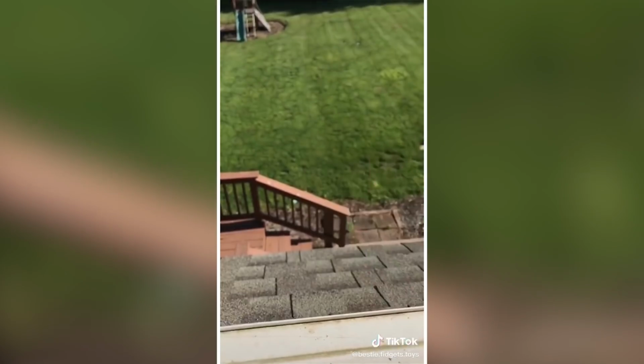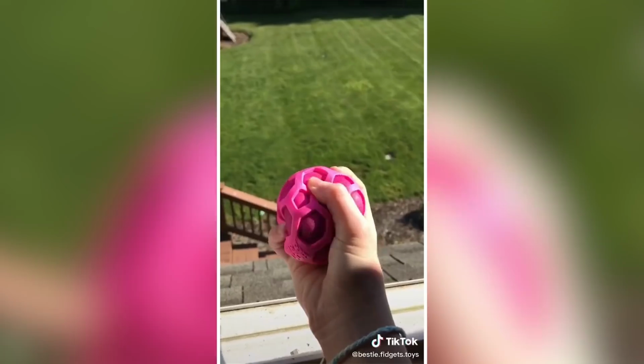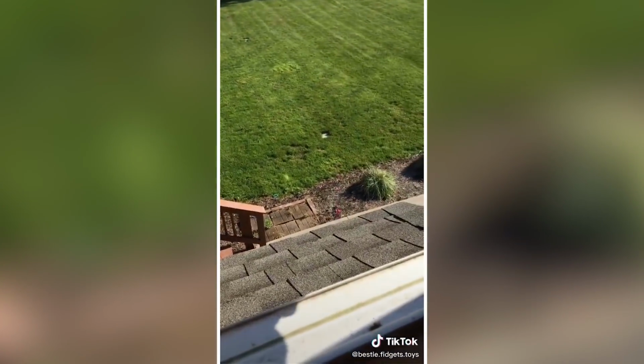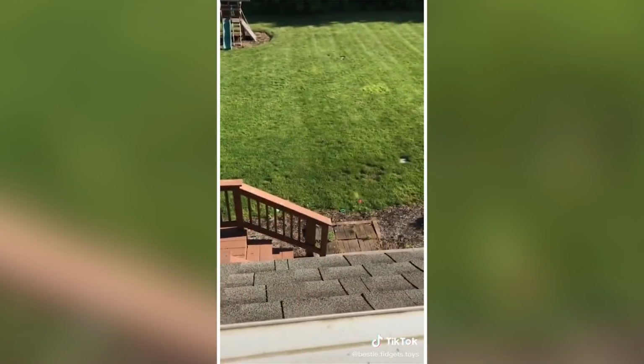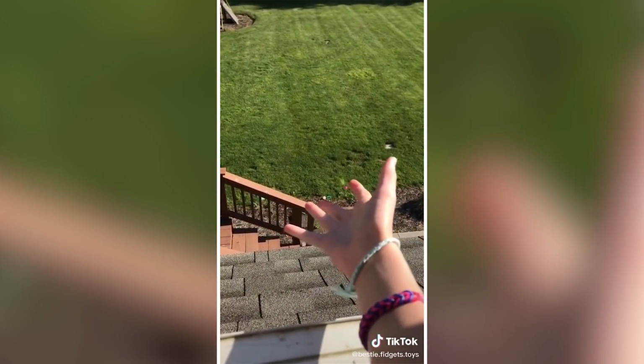Next is Wacky Track. Ooh. Alright, now it's the Atomic Nido's turn. So far, they all went pretty far. And finally, this Clear Orby Stress Ball. I'm pretty scared for this one, but let's try it. Dang, I'm gonna have to wash this.